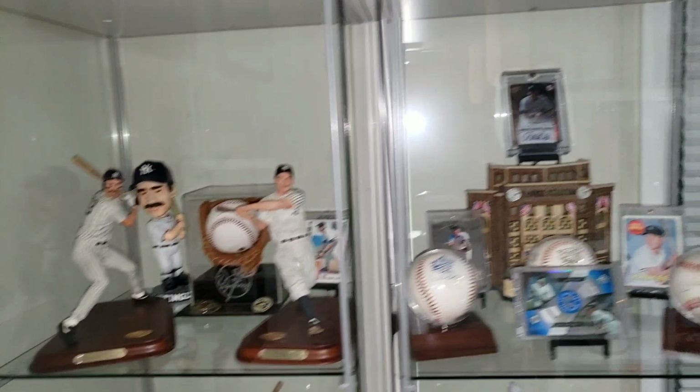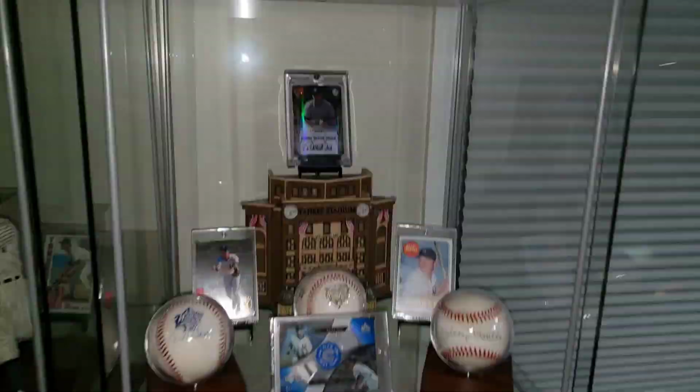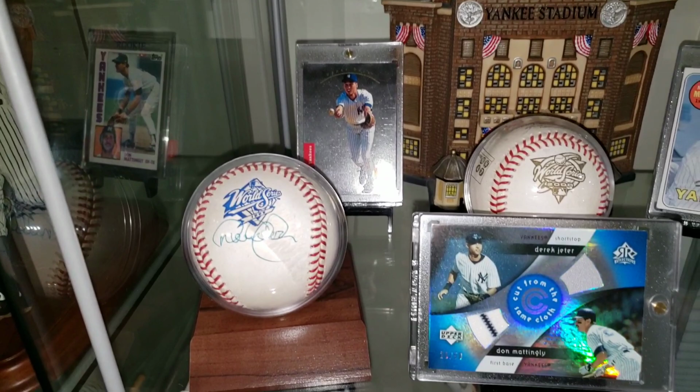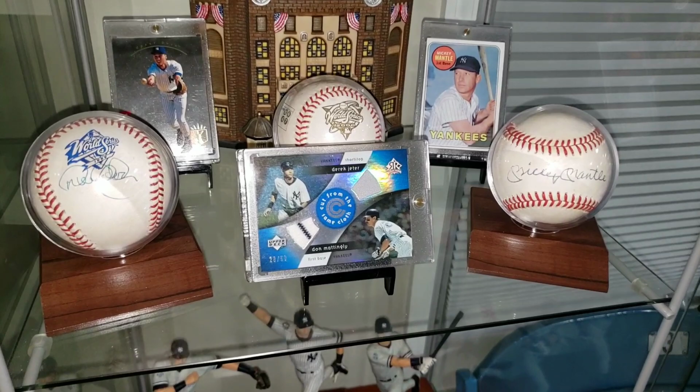Some Jeter stuff. One of my favorite modern day Yankees. A Jeter signed, ooh, let's hold on. Here we go, that's better. Derek Jeter signed number 2 of 2 Spectrum. That's Jeter's big rookie card. Jeter signed World Series ball from 1999. Jeter and Mattingly dual jersey. Let's see if we can focus in here. That glare is tough. Mattingly is my favorite Yankee of all time. Mantle signed ball, Mantle card.